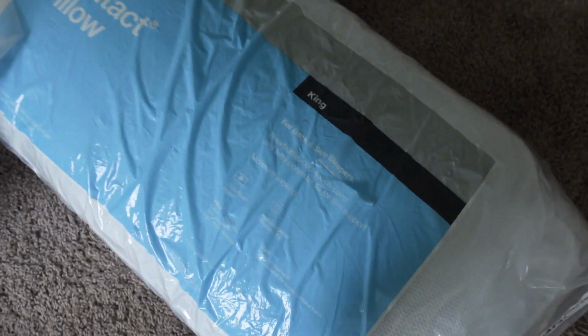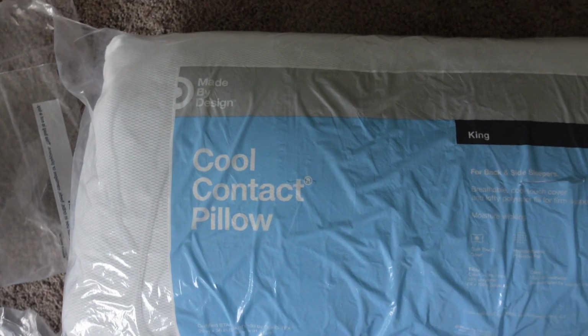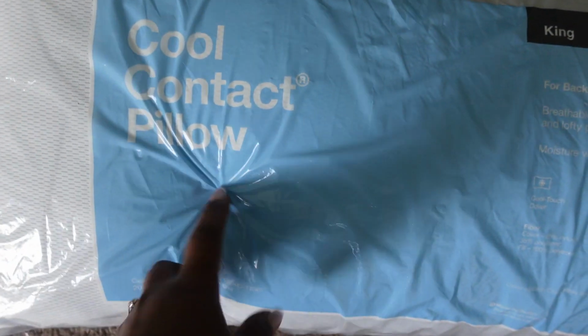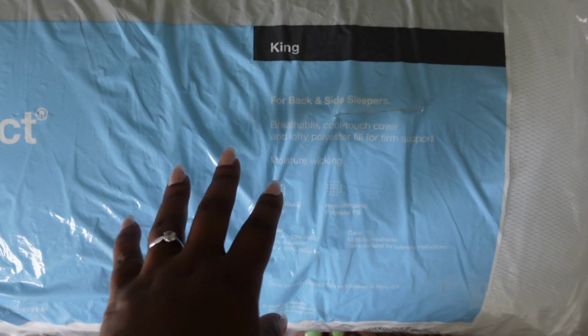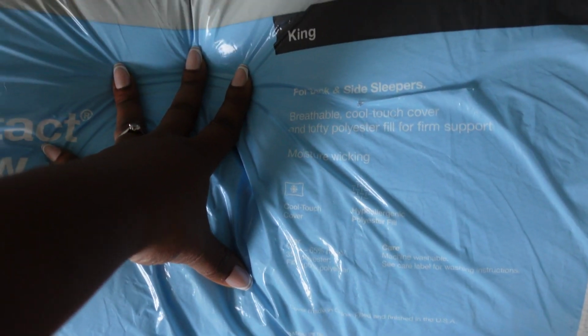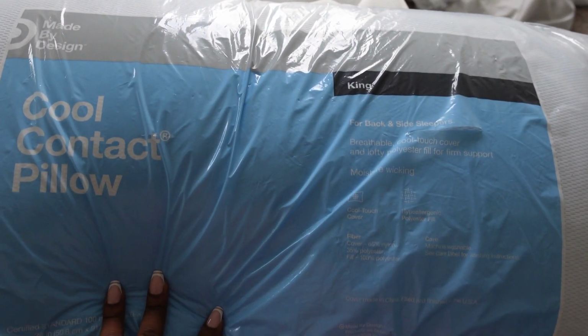I wanna show y'all the pillows that I got. I was trying to show y'all in the store, but I don't know how much you actually saw. So I got the cool contact pillow. They're king size. I'm gonna be honest with y'all, I did not know people made king size pillows. I never knew. Literally, never knew. I thought it was one size fits all with pillows. But it's a king size pillow, and I'm gonna put that one in the bed.